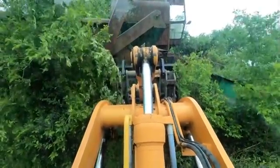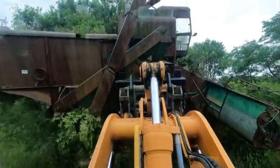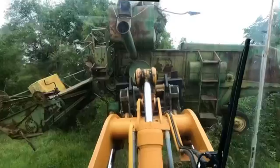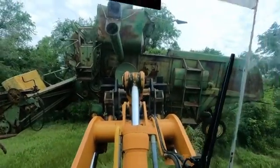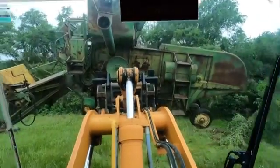Drag it out of these stupid trees. Oh, I hate elm trees. They're a nightmare. There we go. Came out pretty easy. Got the next one out. That was a little bit more work there. I had to take some trees out to get to it. But I got it. Set it over here.